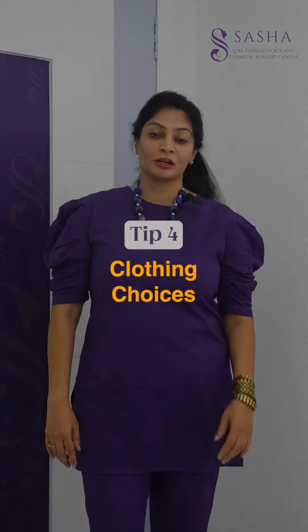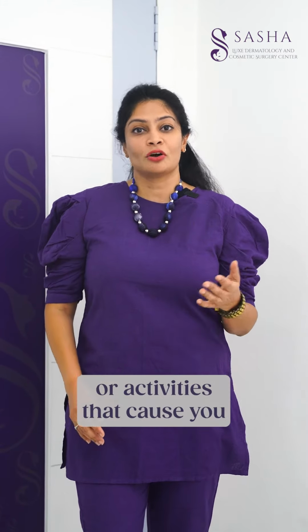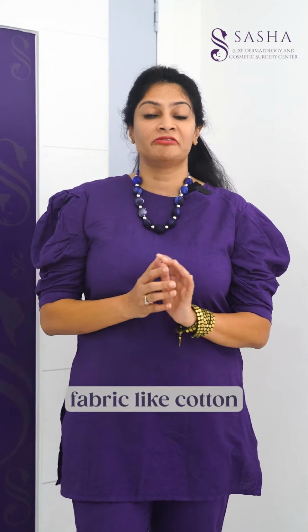Tip number four, clothing choices. Pay attention to the clothing you wear, especially during workouts or activities that cause you to sweat. Opt for loose-fitting, breathable fabric like cotton.